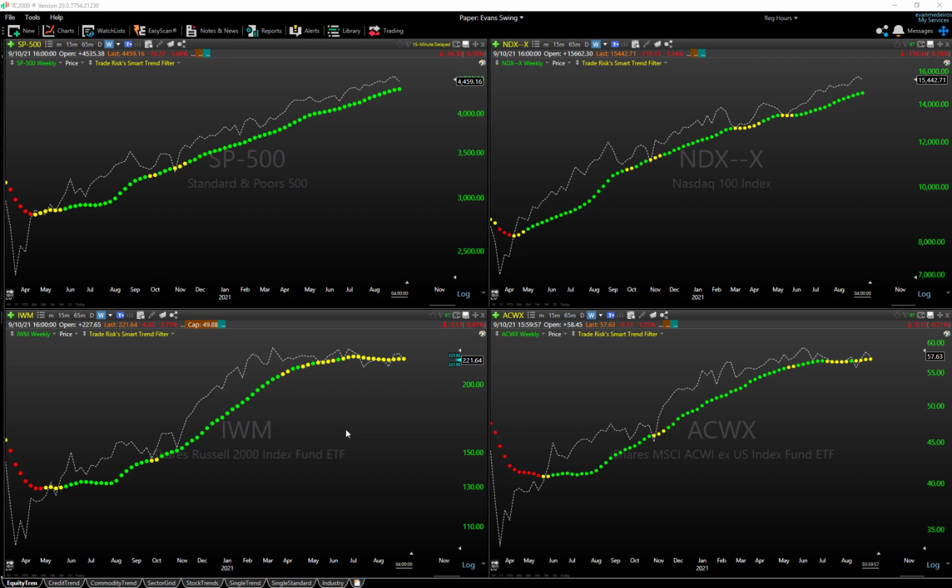All right, we are back here. We've got TC2000 open. We're looking at our equity market grid, and we've got our custom smart trend filters indicator applied to all of these charts. Those are the multicolored dots. Just helps us very simply, easily, and visually understand trend and trend strength.